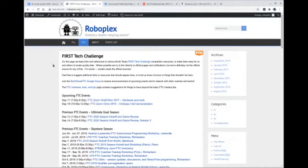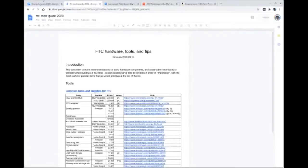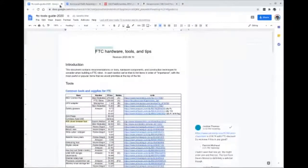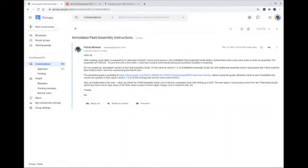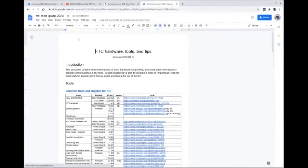And so you'll see that on the FTC page, there's a calendar of upcoming events. I expect to fill this out with more clinics as those come available. There's also links to the Google group if you want to get there. But there's also a hardware tools and tips page, and that is going to be fleshed out a fair bit if I get my way, if I get time to put it all together. But right now, you can get to the hardware tools and tips page. And if you follow that link, it will take you to my hardware tools and tips document. Oops, I clicked close too many times here. Hardware tools and tips document.